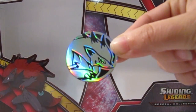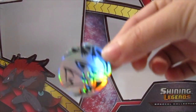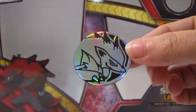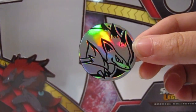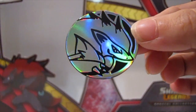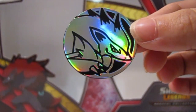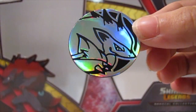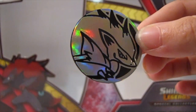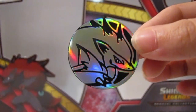Okay, so here's the coin of Zoroark. I'm sorry if I'm saying the name wrong. I'm really tired, so my apologies. But I do like the coin a lot. It's very nice. And apparently this Pokemon is a girl, but I thought this Pokemon was a boy. But I saw a review of the movie. I still need to watch it, but this Pokemon still looks cool, so I'm very happy I bought this pack. So yeah, it's a nice coin.